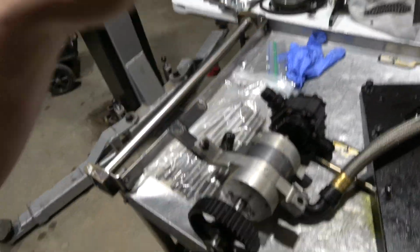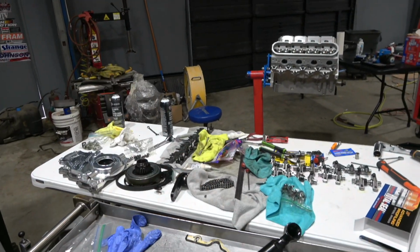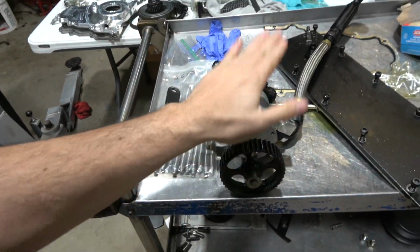We had 85, 90 pounds of oil pressure at idle every time. Down track, no dips in oil pressure, no real signs of cavitation or oil loss or anything like that. You have to upgrade your oiling system if you want to make this kind of power. It's just part of the game. It is just how it is. You have to do it.